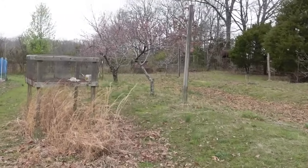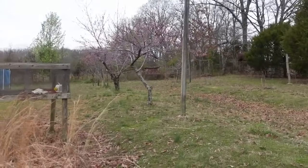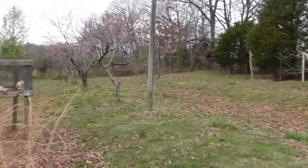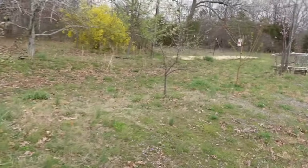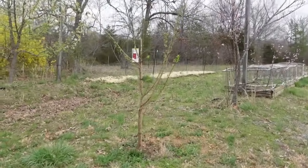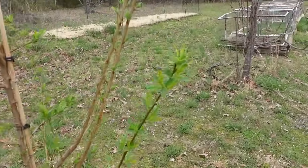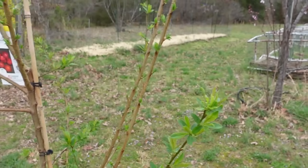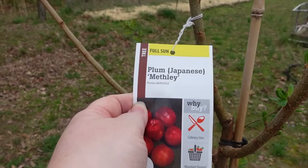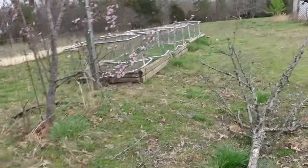Our peach trees are blooming. That's what all these little pink flowers are. Those are on our peach trees. We have another one back there a little bit further as well. So those are the peaches. And then this is the new little plum tree that we just got recently and planted out. And it's liking it here. Yay, this is the variety we were able to get. And then the garlic over here.